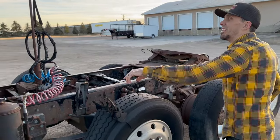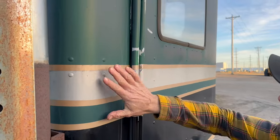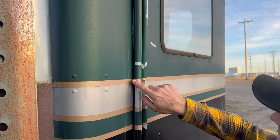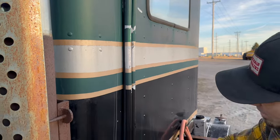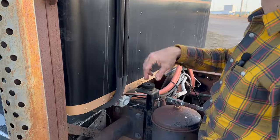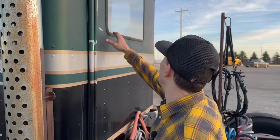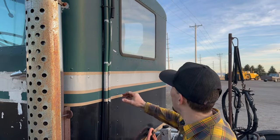Yeah, when it was painted, you can see the AC lines. When it was painted, they took the AC lines and they painted the stripes around the conduit that the lines go through. I think that's pretty cool. Makes me wonder if it did have a bunk on it, if it would have been a crawl through. I'm not really sure.